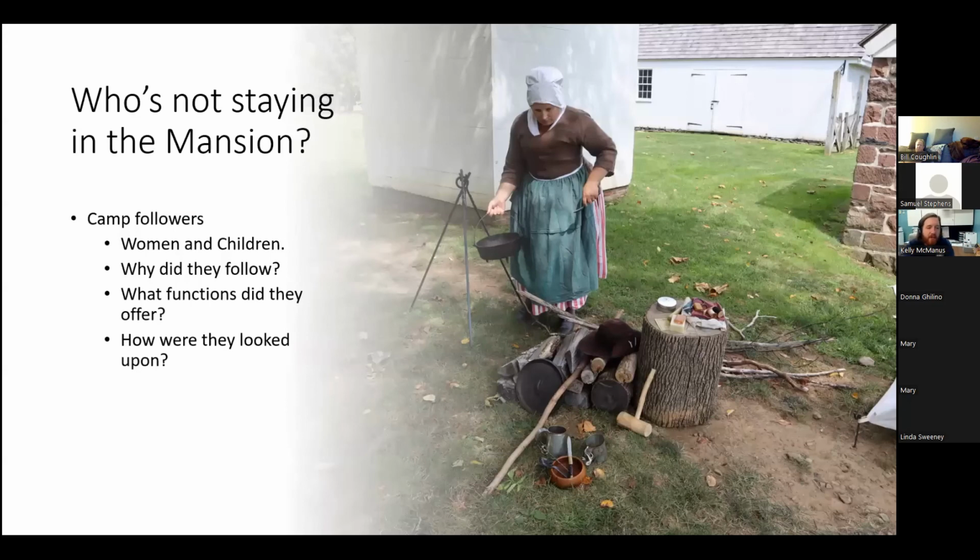And last, but certainly not least, are the camp followers, the women and children of the army. Now, it's important to note that 18th century armies are nothing like the armies of today. Armies today are very mechanized. They have proper logistics systems. Today we have factories that create meals where all you need is a little water, and there's a heater that cooks a meal for you, and there you go.